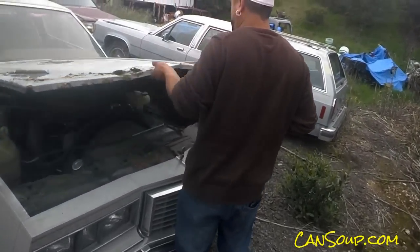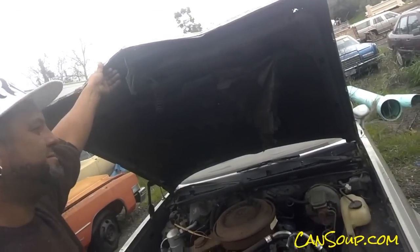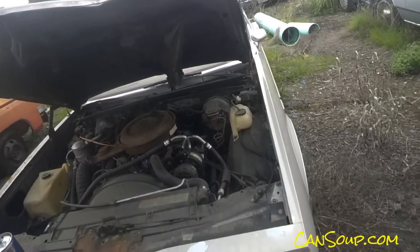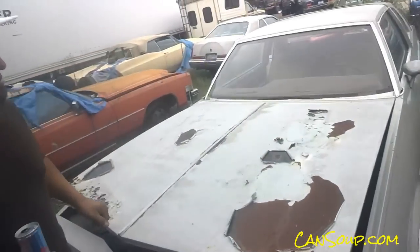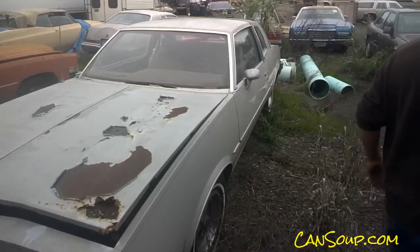Everybody's got a Cutlass or a Monte Carlo. What's cooler nowadays, a Monte Carlo or a Cutlass? Probably a Monte, huh? Monte. Depends on the year. 79, yeah, it's got to be a Monte. But this one, they like this. It's the same damn car, right? Different nose. Yeah, same shit. The hood's the only difference.